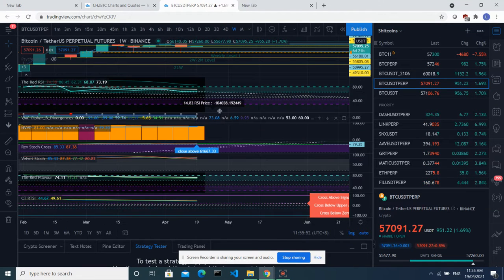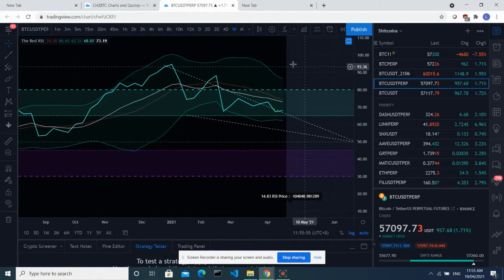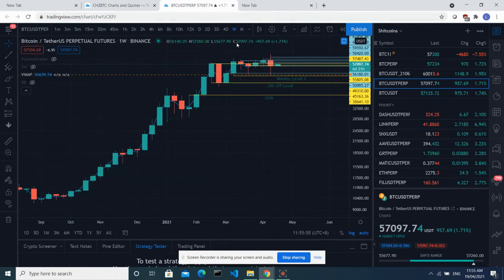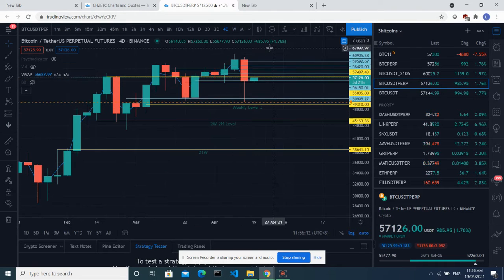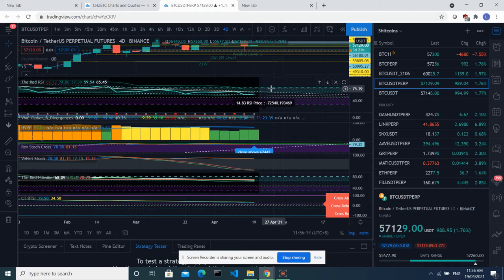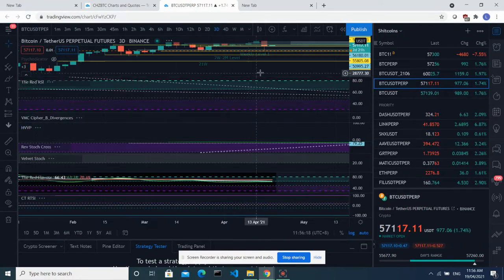What do we see here in the weekly? Weekly RSI is downtrending while price action is uptrending, so there's a lot of bearish divergence there. Whichever structure breaks first will confirm whether the hidden bullish divergence forming is going to fail. I assume that's the same for the 4-day and the 3-day.